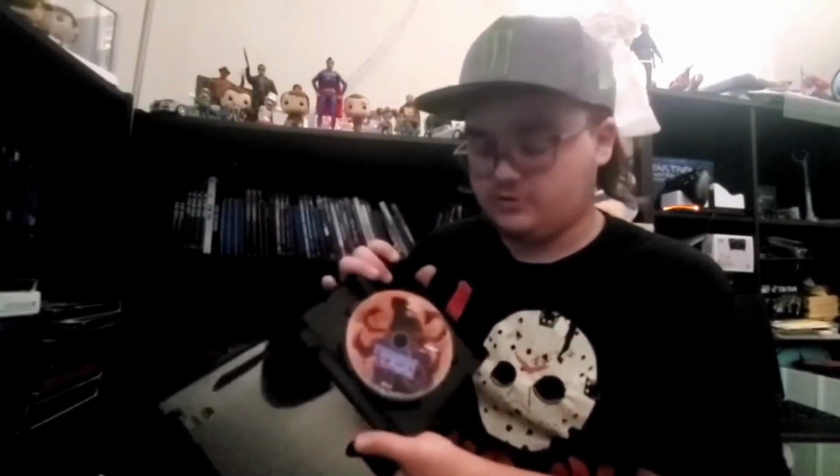And finally, my final 4K as of September 2023 is Tremors. Again, another Arrow video release, and as before, you can have it where it's the new cover art, which is actually on the disc right here, or you can have it where it's the original poster art. And again, you know me, I personally go for the original poster art most of the time. That's just how I work.